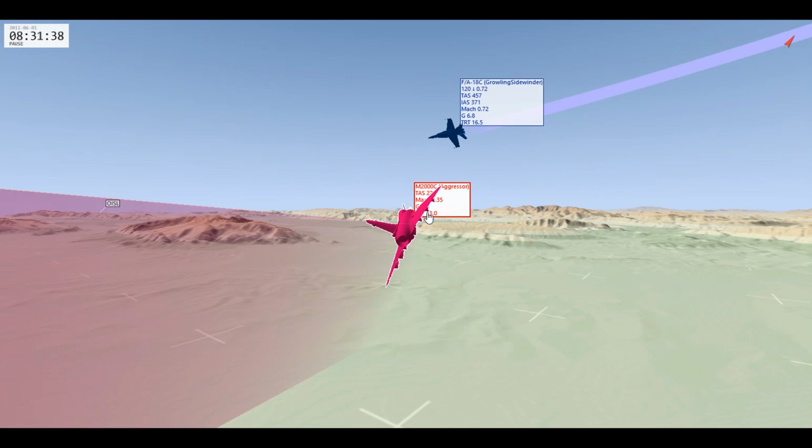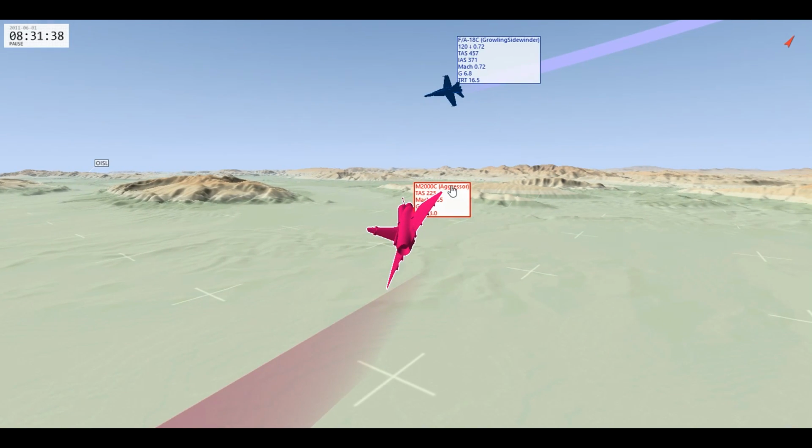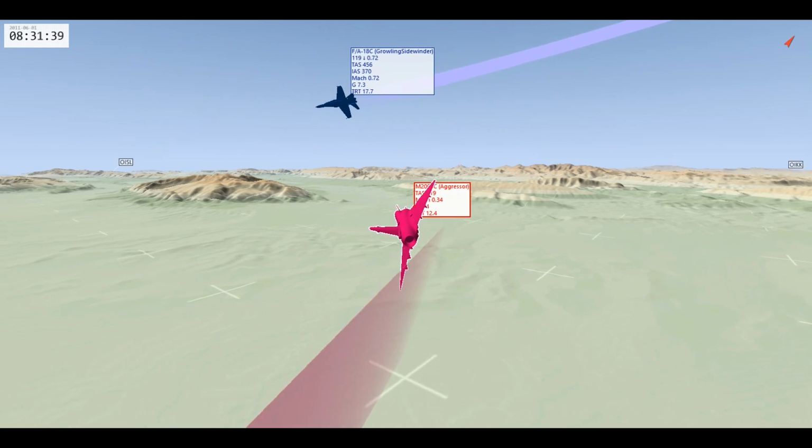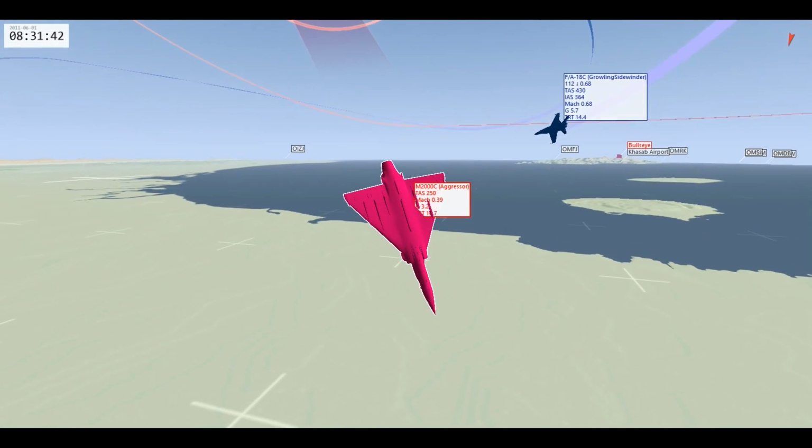Okay. And you can see his true airspeed is at 223, which means his indicated is even lower than that. He's sitting at probably about 120 for indicated, which means he just doesn't have the energy to pull that nose up anymore to get that lead shot. And the reason that he can't do that is because I'm raiding so quickly around him. It's making it very difficult for him.